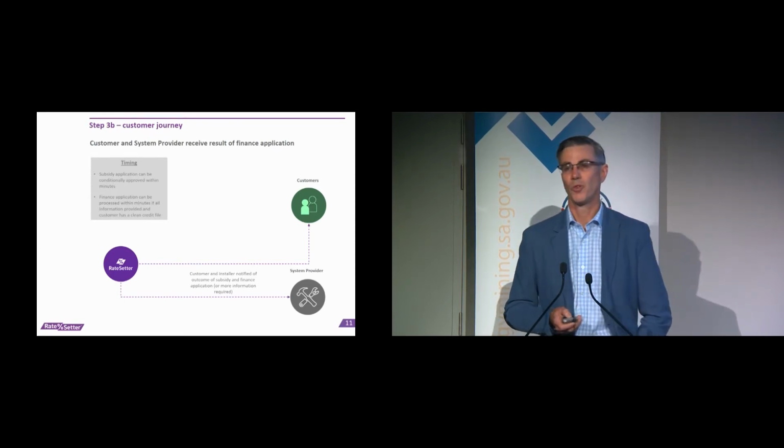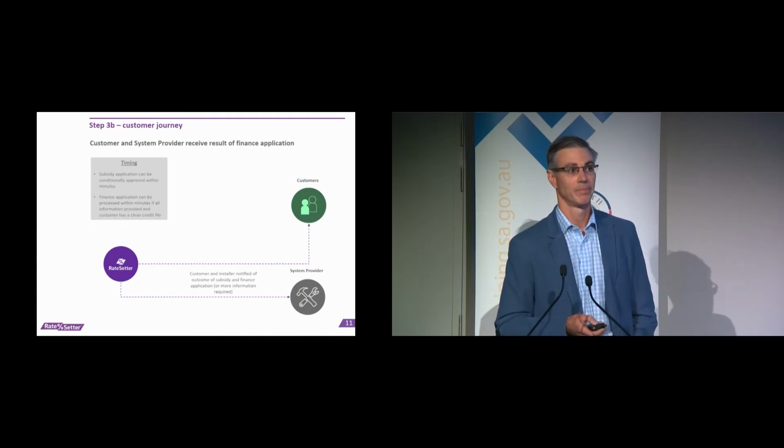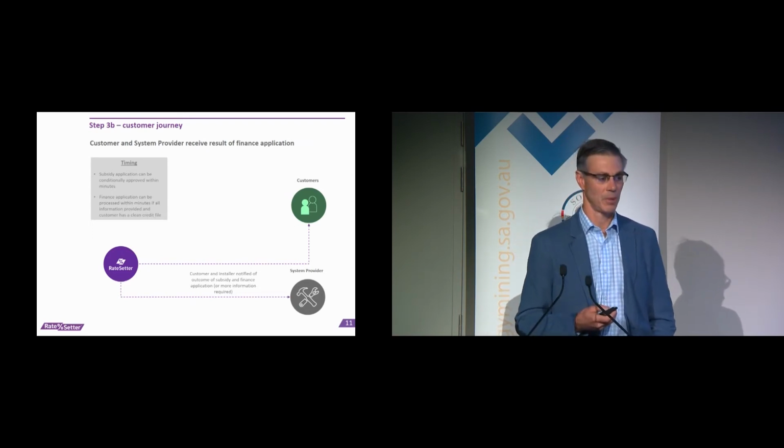Subsidy applications will normally be turned around very quickly, hopefully within minutes if the information is accurate. So we have to identify the person, so that's going to mean some information like a driver's licence potentially. We have to identify the house, so obviously a bill is going to help there. But if the information is there, we can turn this around within minutes.